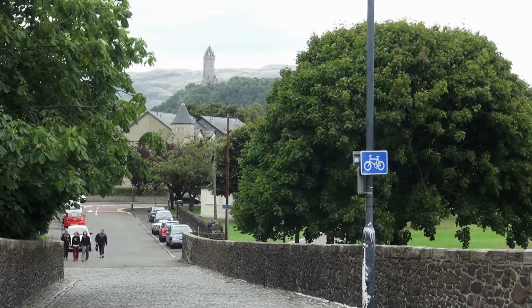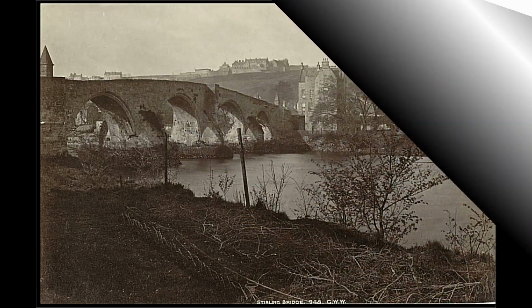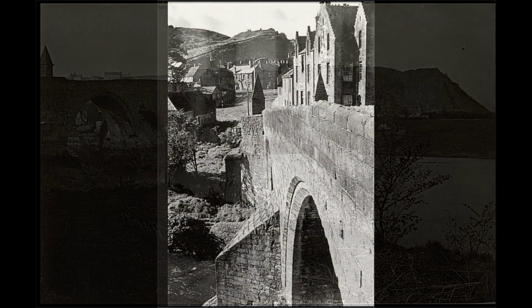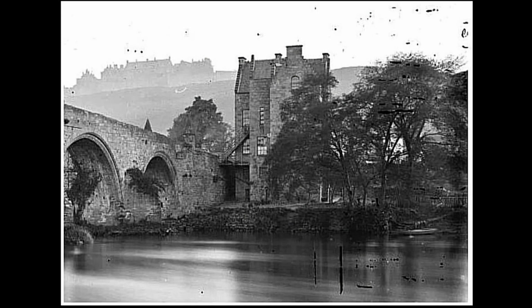And now we're on the other side of the bridge, and that in front of us is Wallace's monument. Now I'm going to show you all the different angles with the bridge. It shows the tenements that used to be there. That's a castle in the background there.